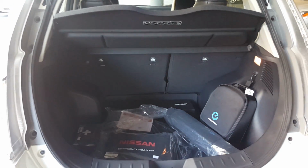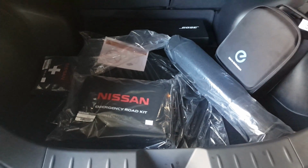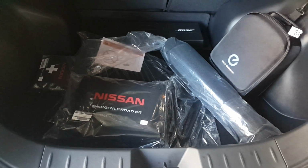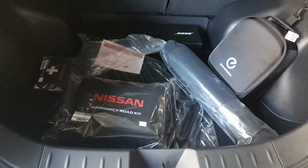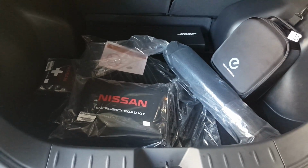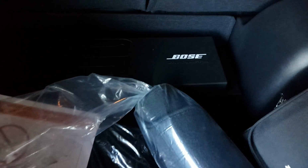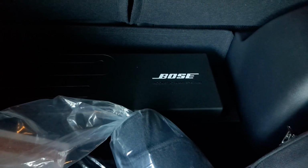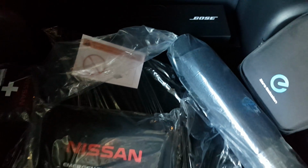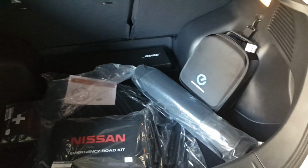Now, because this is a hatchback, as you can see, we do have a little bit more space in the trunk. So it's able to extend a lot more. You can see that the battery itself does not intrude into any of the space here in the back. What you do get with the SL is what you see there, Bose. That's an energy efficient Bose. So it draws less energy, so you can again save a little bit more on power, which is going to get you better range.